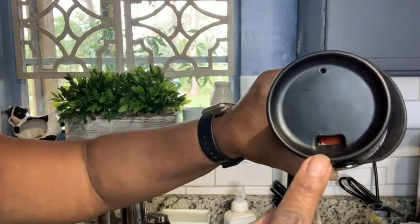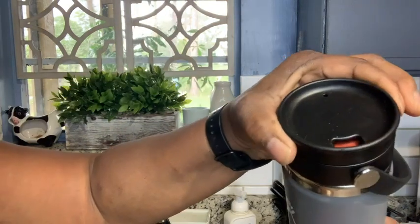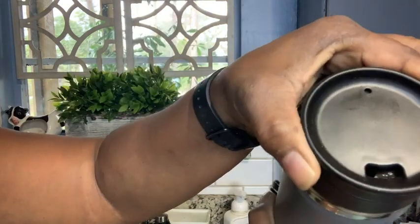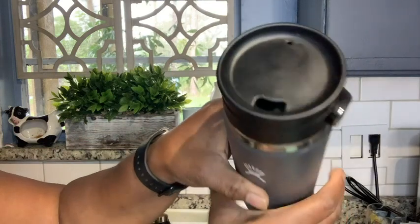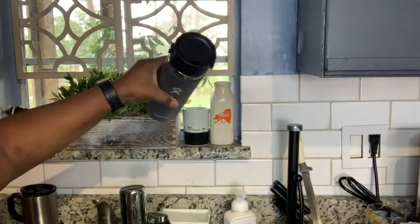It has what is called a flex cap, so when it's open, you can easily drink out of it with no problem, but when you screw it tight, you'll see the red rubber, and that means that this bottle is leak proof. Nothing comes out of the bottle when it's turned over in the car or when it's turned over in your hiking bag. I love this Hydro Flask wide mouth water bottle.